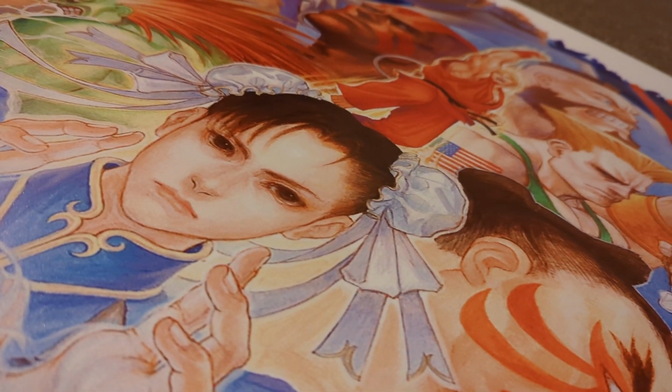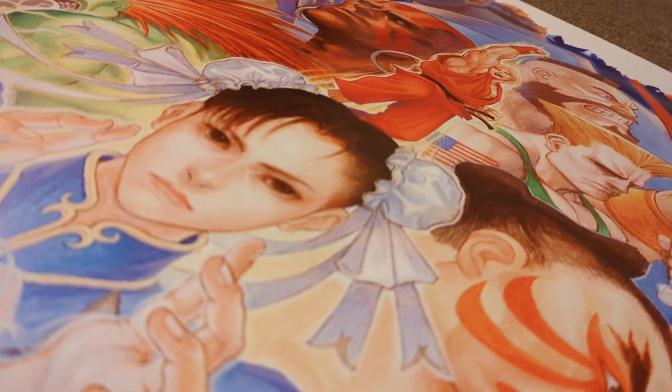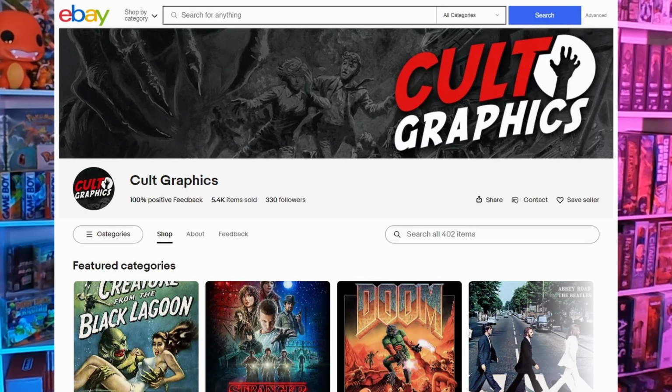So this is not an original, obviously. This is a reproduction, and I just want to give a quick shout out here, not something that I usually do, to Cult Graphics on eBay, who I bought this through. This is actually the second version of this poster that I got from them, and the first version showed up and it was kind of blurry. You could see that it was an image that had been enlarged beyond its capacity, and it blurred the image fairly significantly, and I just wasn't super happy with it.